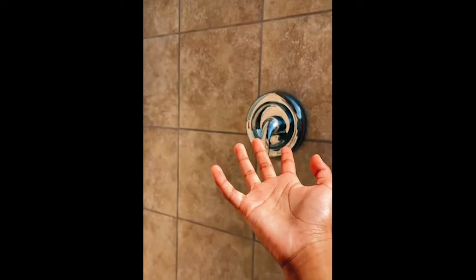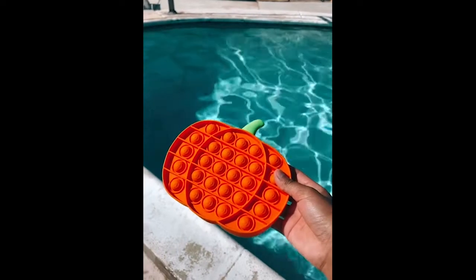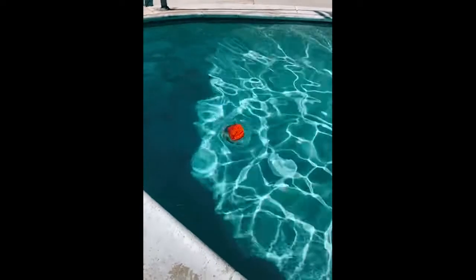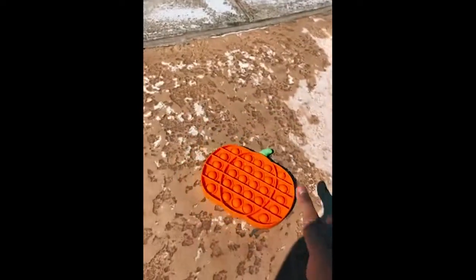Guys, I saw some girl on my For You page say that if your fidgets float, they're high quality fidgets. So I'm going to be testing that out in my pool with Hello Fidget Toys fidgets. So let's go. First up is this pumpkin poppet. It floats. Okay guys, since it floats, we'll leave it right here.